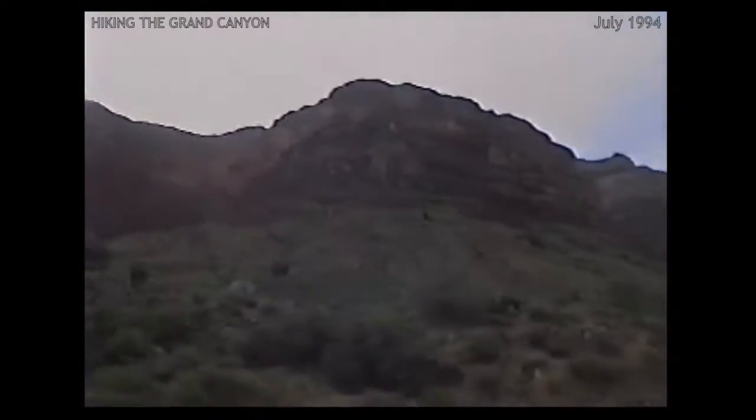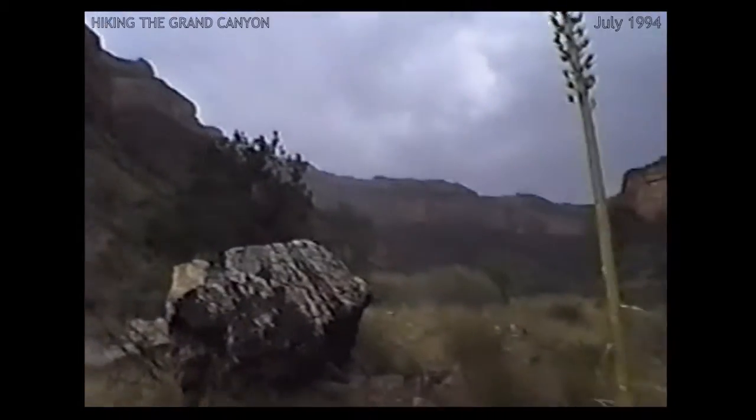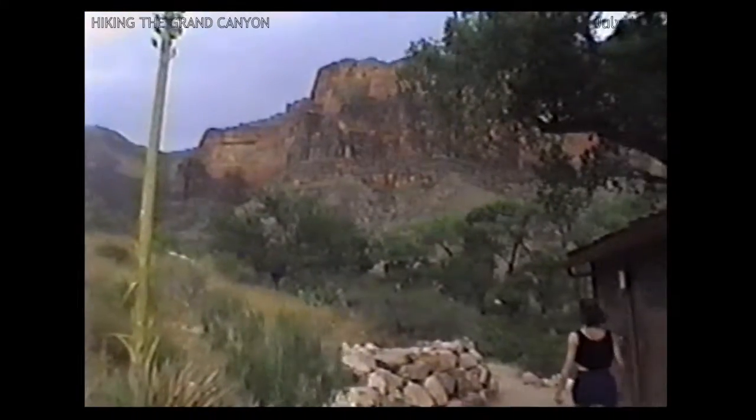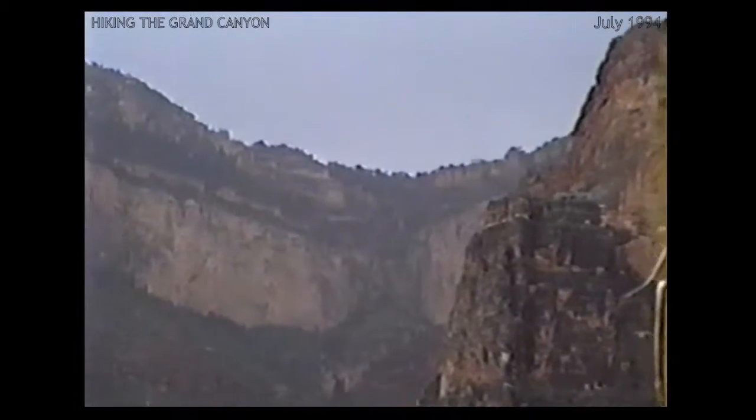That's where we started. That's where we parked the car. Further down you go, the more you know you have to go back up. And there's a slight rainstorm, thunderstorm above us. Sometimes you wonder, we didn't take any gear with us. Were we going to get trapped down at the bottom overnight?